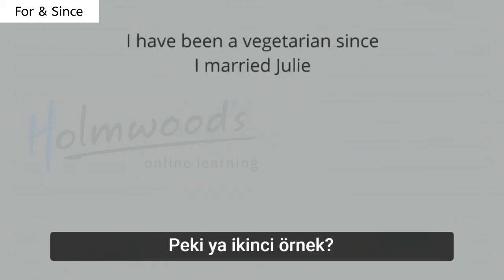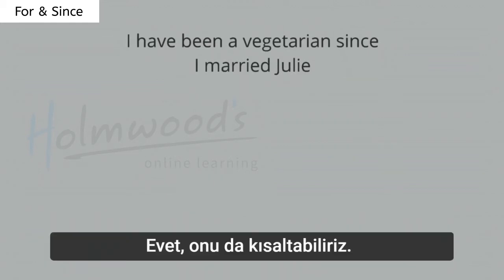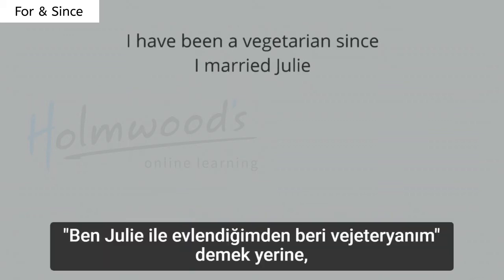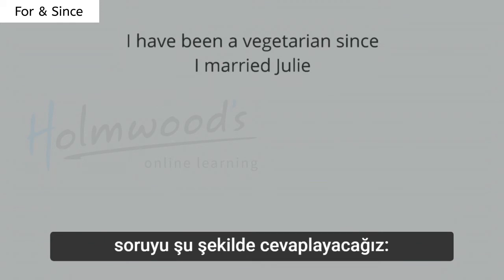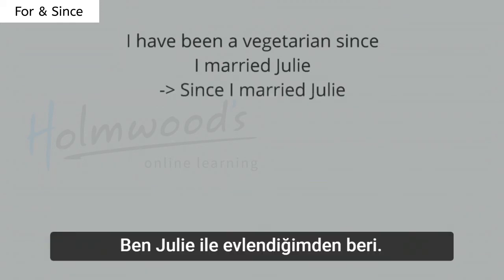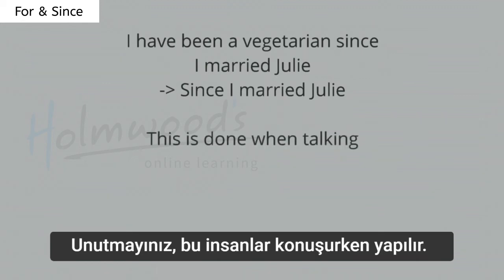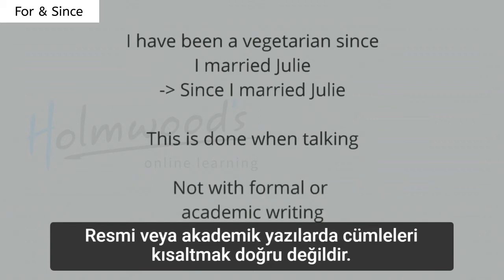What about the second example? Do you think it is possible to make that shorter? Yes, we can also shorten that. Instead of saying, I have been a vegetarian since I married Julie, we would answer the question with, since I married Julie. Remember, this is done when people talk. It is not usual to shorten sentences in formal or academic writing.